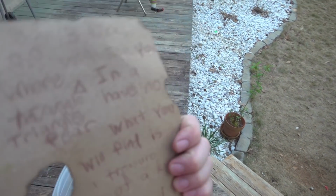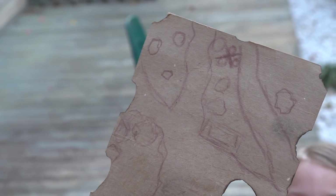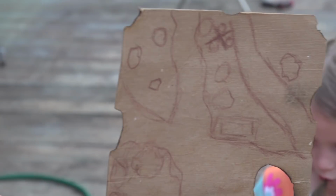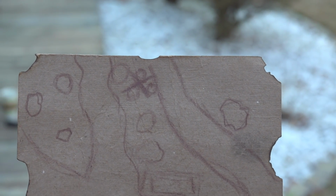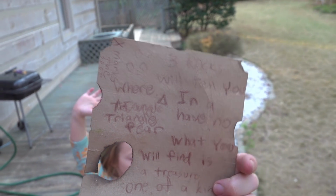There's something else. On the side it says, X marks the spot. So that's the other side of the map? Guys, hey, don't move. Let me see it. Okay, so it says X marks the spot. Guys, why would it be burnt? I don't know. It's just old. There's an X on the top. But it says also, three rocks will tell you where in a triangle.